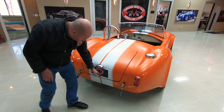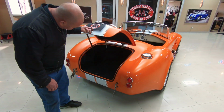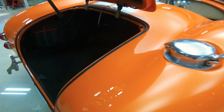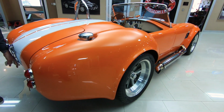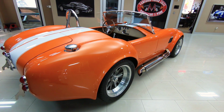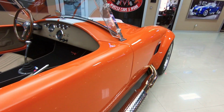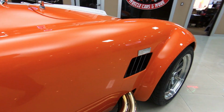The bumperettes look good. You got a little bit of a trunk here, so you can get a small set of clubs in there, a couple lawn chairs when you go out to the car show, all ready to go. Of course, it's got the signature Cobra gas fill that everyone has. When you look down the side of it, man, she's straight. They do a beautiful job building these cars.